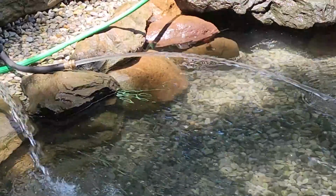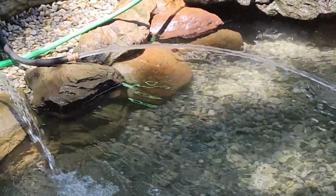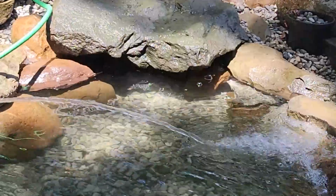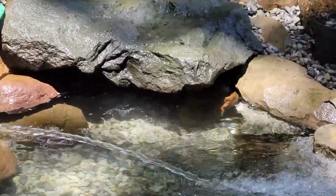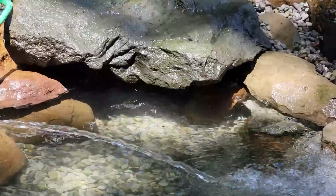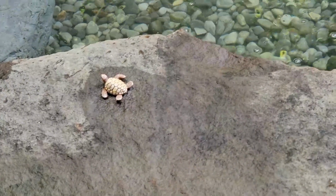So almost 5 hours later, now we're filling the pond. One thing I wanted to show you before it fills: if you see in the back, you see a rock. So, okay, here we go. What you see over here is a cave. There are two caves. There's one over there, and then there's one on this side of the pond. From here, you can't see it.